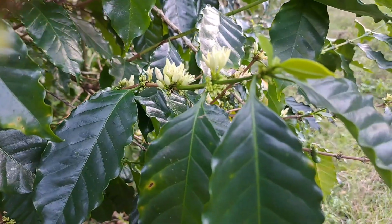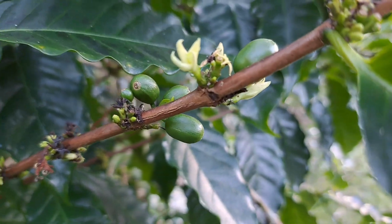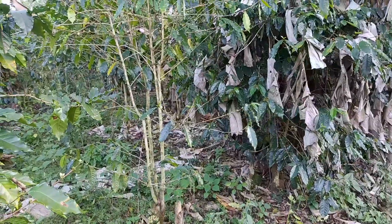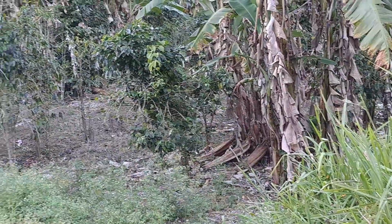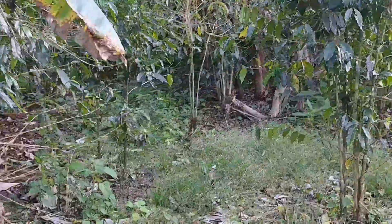So look at this beautiful blossom, peeps. Nice. Look at the green coffee beans on this plant right here. This is what it looks like green. And I'm going to make a comparison and show you what it looks like ripe. Now this person has been taking care of their coffee. And you can see it's well cleaned out. You can walk through the coffee. Some coffee plots are not like that. You can't walk through them. Alright. So this is a very nice, well taken care of plot.